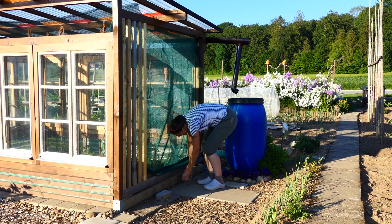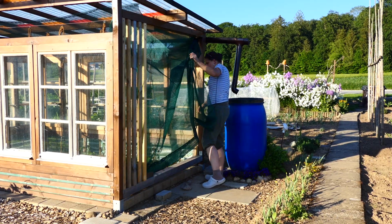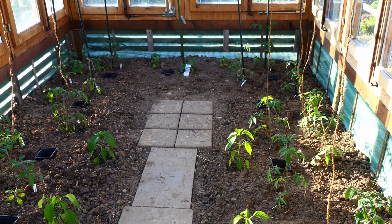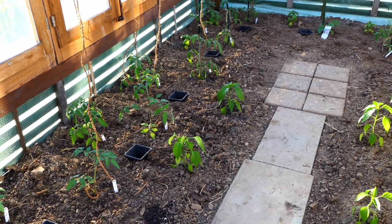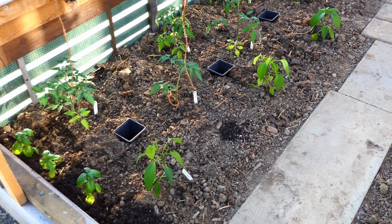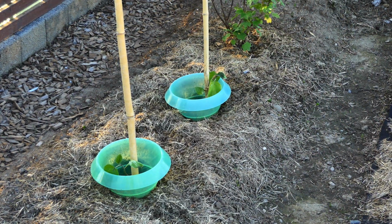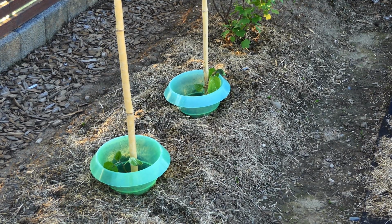My tomatoes and my peppers. Let's have a look inside. Oh, they look all right, not too bad. Okay, not too bad. These are my 2 physalis. They don't look good at all. But let's see if they recover or not.